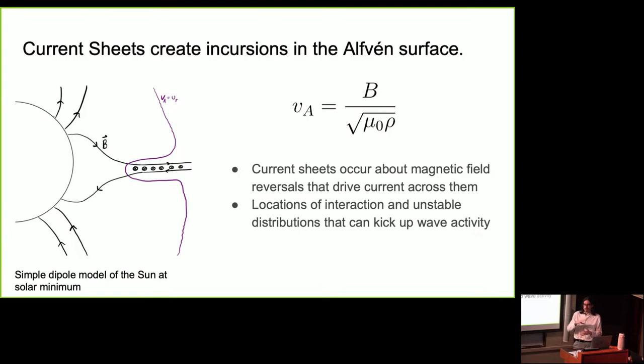And so once the local magnetic field in this region diminishes greatly, this causes a decrease in the magnetic pressure and subsequently an increase in the density to reach a new steady state that ultimately decreases the Alfvén speed in that region. And what this causes in our observations is that it will cause a dip, or an incursion, into the Alfvén surface, as depicted on this left simple model. And so these current sheets are also especially interesting because there's a lot of stream interactions that are happening here and unstable particle distributions that are primed to kick up wave activity, such as these interesting ion cyclotron waves. So we're especially interested in looking for what the wave activity is around these regions.